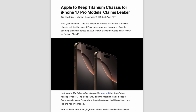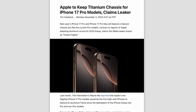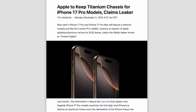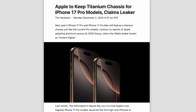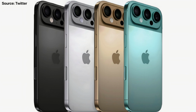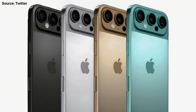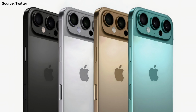So yes, a new leak from Instant Digital goes completely against what the information told us recently about the 17 Pro moving to aluminium. According to them, this leak makes no sense because Apple would not be able to market this downgrade after flexing titanium, and so they seem to be sure that Apple's sticking to titanium with the 17 Pro, but I can't lie guys, this is a pretty weak argument considering Apple has removed features they made a huge deal about in the past, for example 3D touch on the iPhone or the touch bar with the Mac, and so they could do the same with titanium in my opinion.